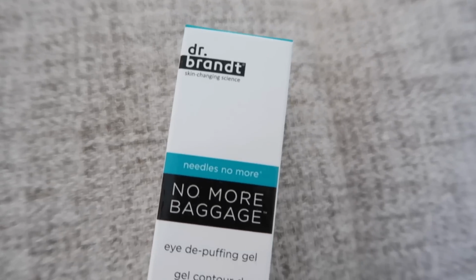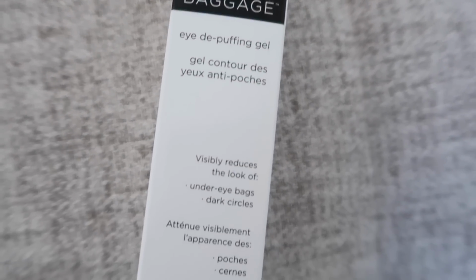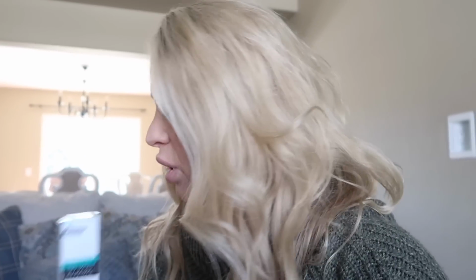I'm so excited about all these products, but I have heard so much about Dr. Brandt, and this is the No More Baggage. It's a gel contour eye depuffing gel, which this mama can always use some eye depuffing. So I am so excited to use this. It visibly reduces the look of under eye bags and dark circles, so I cannot wait to try this. I have a feeling that this is going to be one of my favorite products, and I will probably be purchasing it a lot in the future. So this is actually really amazing that they put this in there. I'm so excited about this product.